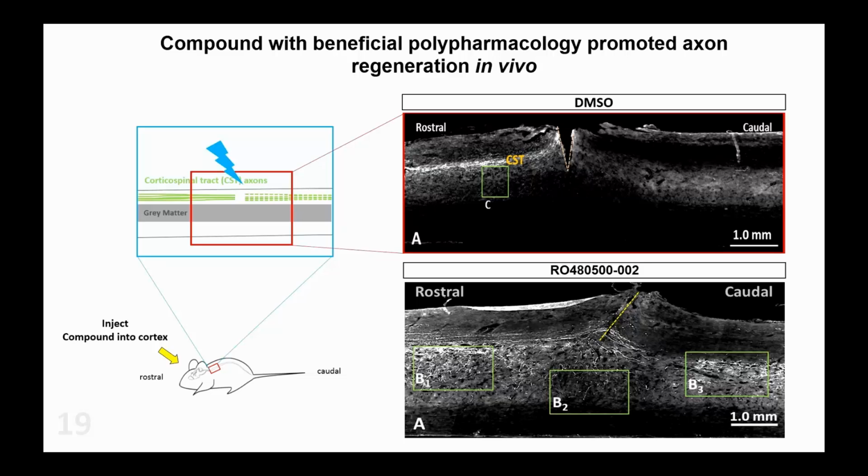So given this encouraging data, we next decided to test the compound in a more stringent animal model. We did this in collaboration with the Xiaoming Zhu lab at Indiana University. In this experiment, the dorsal upper side of the mouse spinal cord is lesioned to transect the CST axon running down from the brain along the length of the spinal cord. And the animals receive a single injection of compound or vehicle into their brain within the cortical region. As you expect in the controls, we do not see any regeneration. In fact, we see a gap where the lesion is, and we see that the CST axons are retracting away from the lesion site.